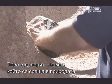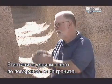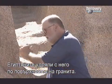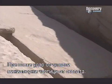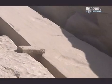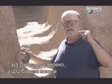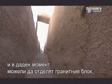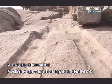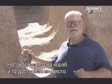This is a piece of dolerite. It's a naturally occurring pebble. Essentially what they did is they pounded the surface with this stone, and every time they did, they took a minute fragment of the stone surface away. Working day and night in crews, they slowly but surely would have dug channels like this. So at one point, they could break it away from the living rock, put it on a boat, and take it down to wherever the obelisk was supposed to be delivered.